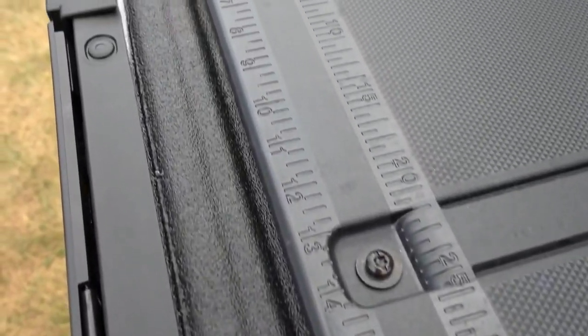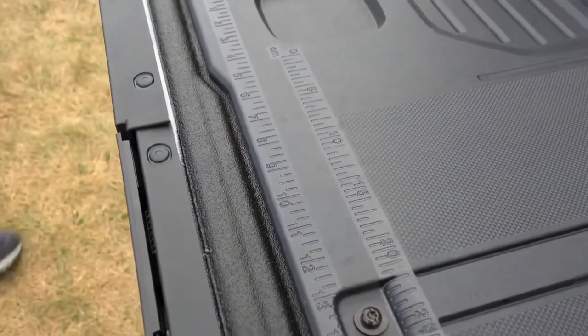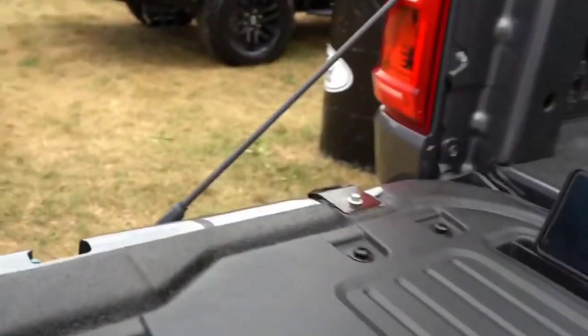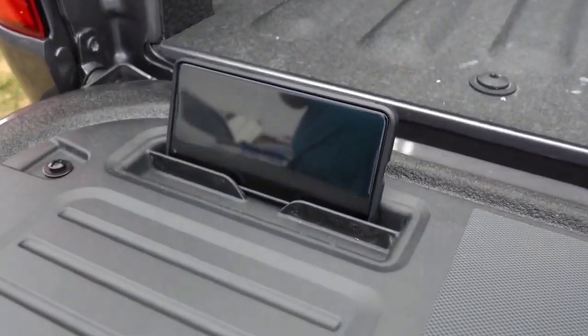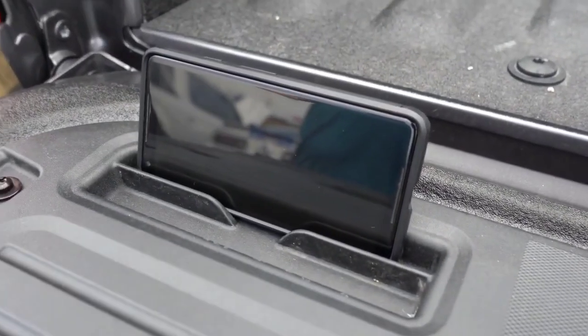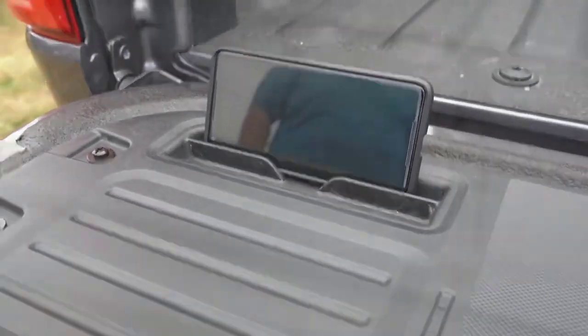Built-in ruler on the actual tailgate itself, a place for pens, a place for a cell phone holder as well. All of this stuff you wouldn't even think to imagine could be part of a truck, but it's so freaking cool that Ford put it on the new F-150. And of course you have your tailgate step option back there as well.